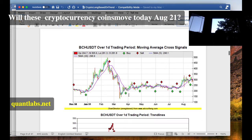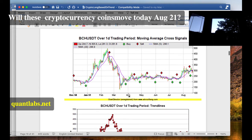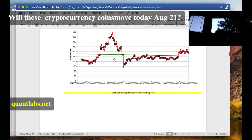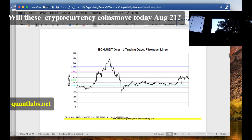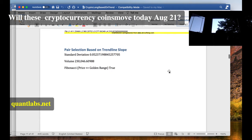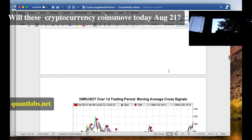Bitcoin Cash. We have a cross here, a moving average signal. It has somewhat flattened out the trend, which is good. So if things do move up, Bitcoin Cash is currently close to an optimal entry level, so we'll keep an eye on that, or the bot will as well.